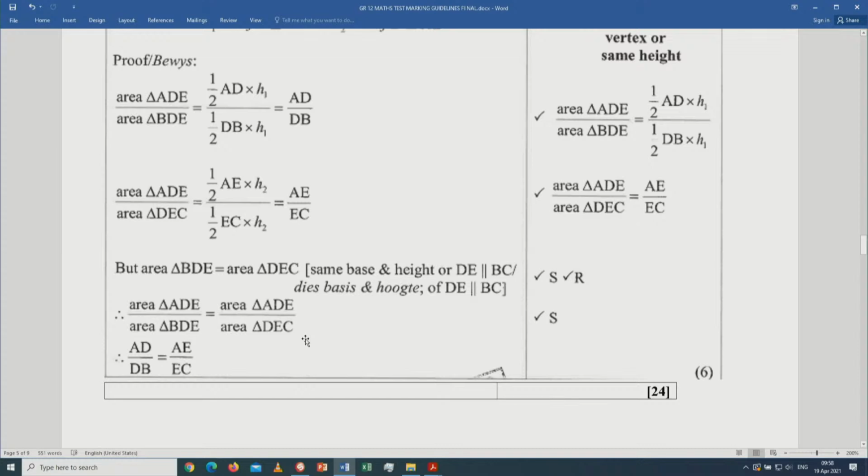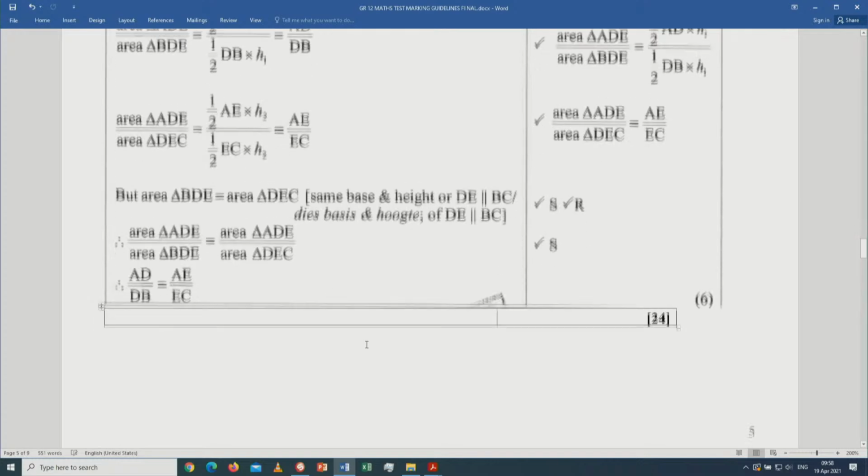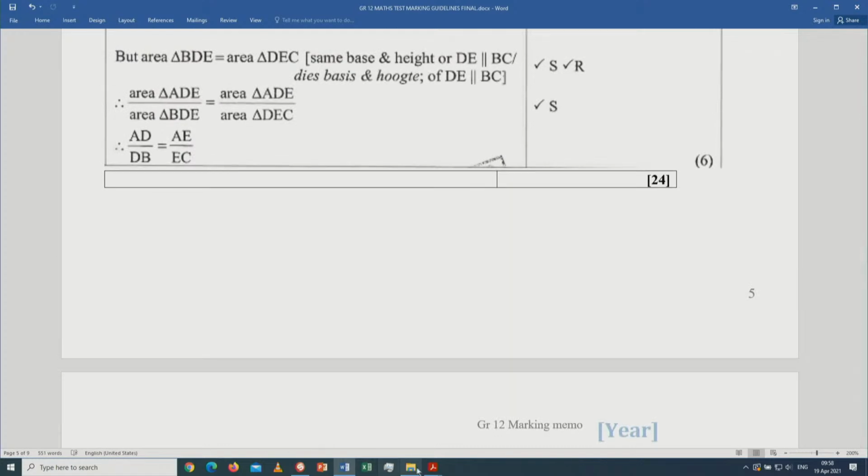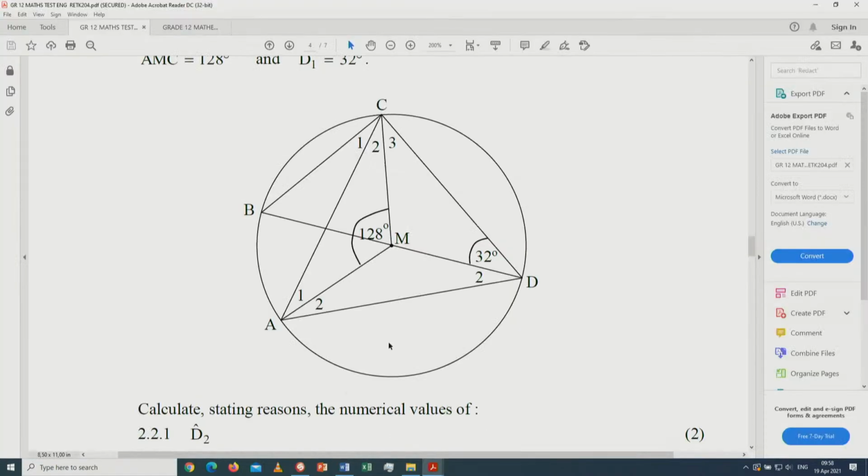This brings the total for question 2 to 24 marks, and question 2 was on Euclidean geometry. Question 1, which we did, was based on patterns, sequences and series, 23 marks. Now we are done with question 2, 24 marks, based on Euclidean geometry. I explained the issue of the addendum correctly. Thank you very much. Now, question 3. Let's go to the question paper. Question 3.